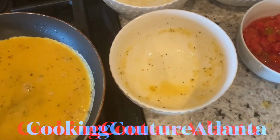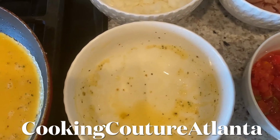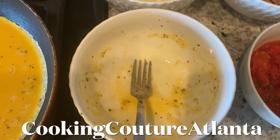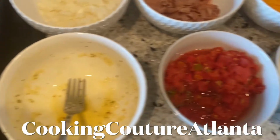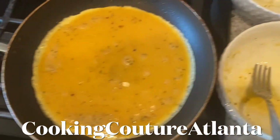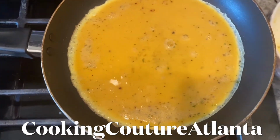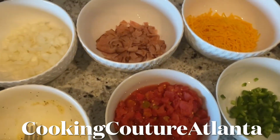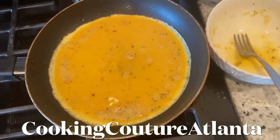All right, so when I cracked my organic eggs, I seasoned them. I did a little fresh crushed ground pepper and then this buttery garlic seasoning. And I heated the skillet. It's a non-stick skillet. I put a little grapeseed oil in the skillet. And now I'm going to add my ingredients, fold it over, do a little cute garnish, a little cheese on top.